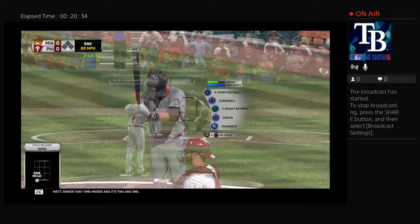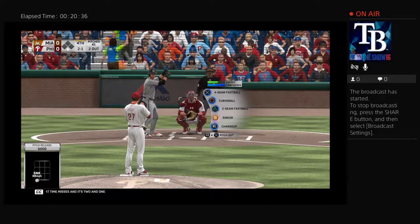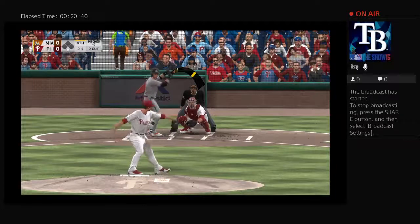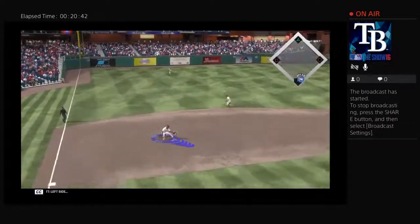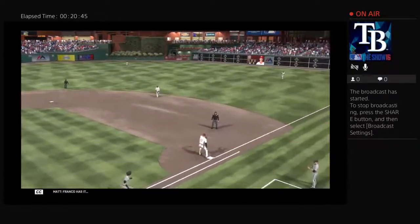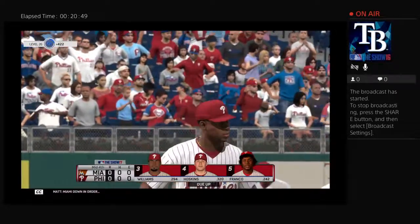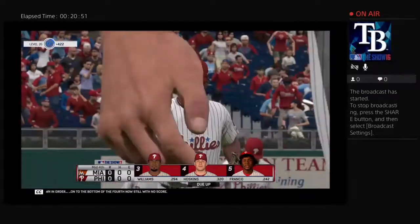Sinker misses that time, and it's 2-1. 1 strike. Left side. Franco has it. Throw on to first gets him, and the side is retired. Miami down in order. On to the bottom of the 4th now, still with no score.